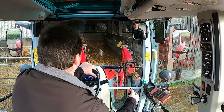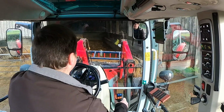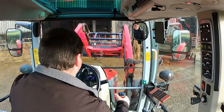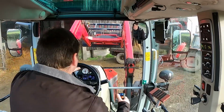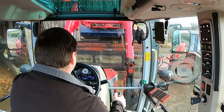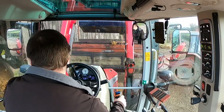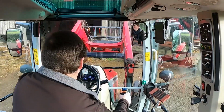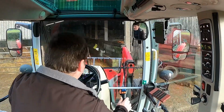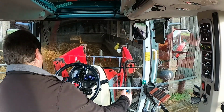It's the first time we've cleaned anything out of here since they've been in. Well, the cows have been in since we weaned them. Had loads of rain. It's the 5th of January today, and it's so wet out here, it's unbelievable.